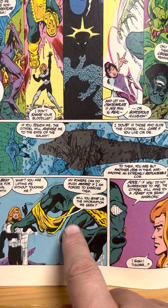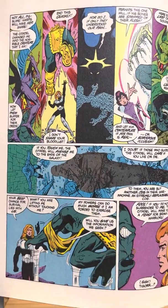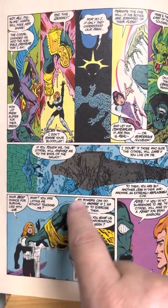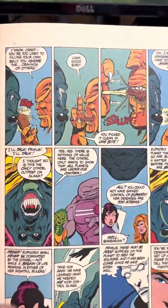And they keep one guy alive because they need to... You know, this is space war. This is attacking. They're not superheroes. They're revolutionaries. They're killing these Citadel warriors. But they leave one alive because they need to get information from him.